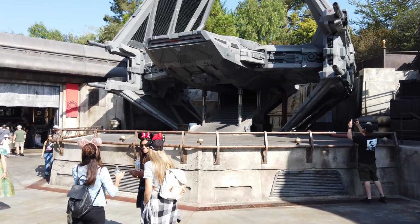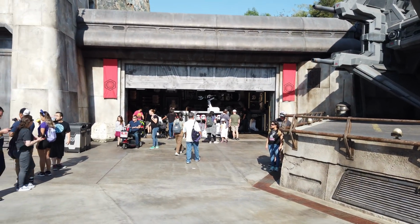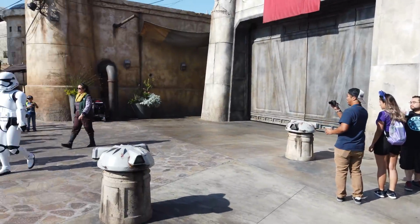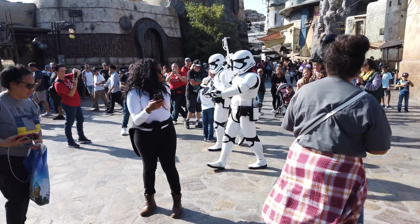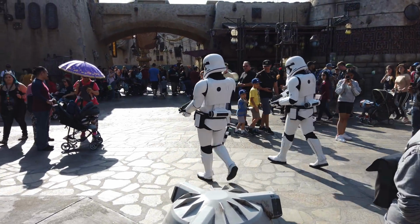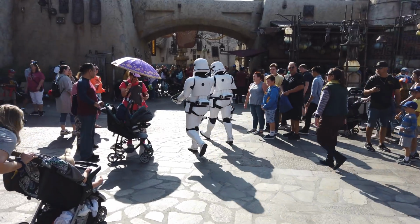As we come in here, we're in the part of Galaxy's Edge that is controlled by the First Order. This is the dark side of the Force, so this is where the Stormtroopers hang out. We see a couple Stormtroopers walking around right here. They talk, they patrol the land. Well, they patrol the part of the land that the First Order controls, which is pretty fun.